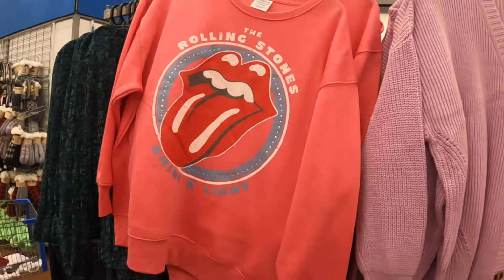Nice. Pooh, Winnie the Pooh. Because all the tags are together. Let's see. Let's step straight off. There's a Winnie the Pooh shirt. Eeyore and Tigger. Piglet.